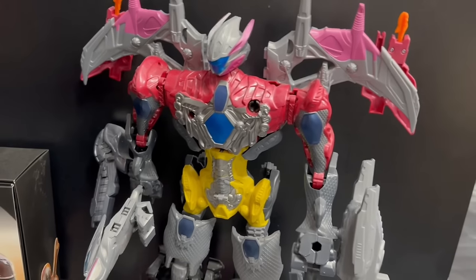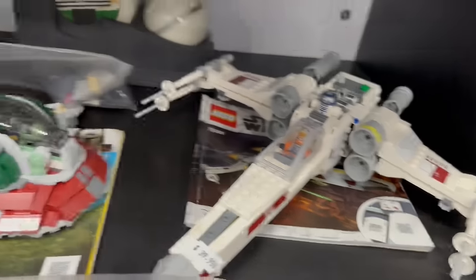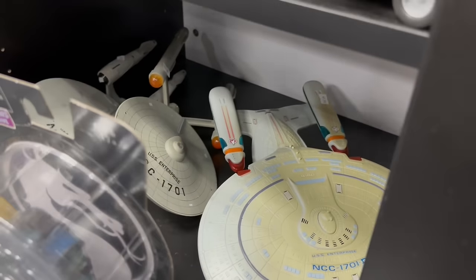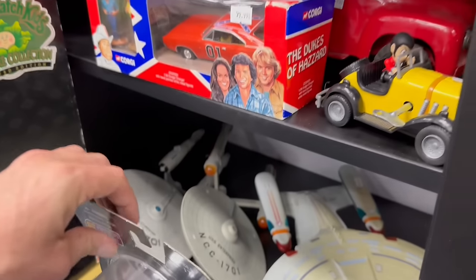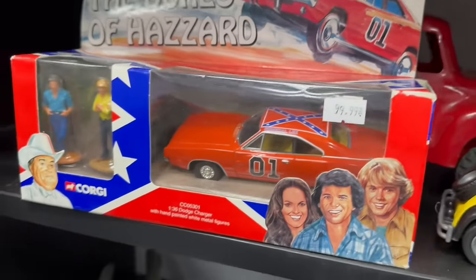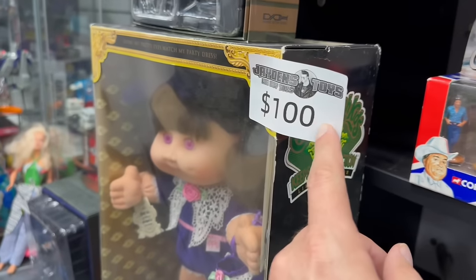Oh, it's Power Rangers. And then we got some Lego over here. We got an X-Wing, and we've got Slave One. Looks like some Star Trek stuff back here. Oh, the Dukes. That's a nice piece. Bo and Luke Duke little figurines. Got some Cabbage Patch Kids. Still in the box.